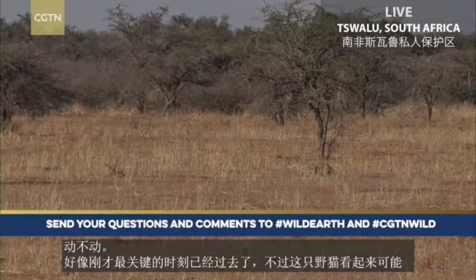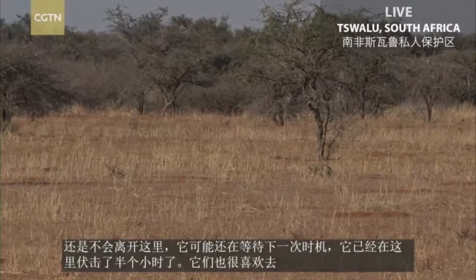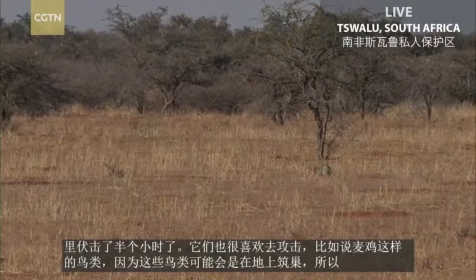Anna Maria has asked, do the cats ever raid bird nests? They have been known to raid bird nests, but particularly ground nesting birds. Things like lapwings, coursers, korhaans, spotted thick-knees, those kind of things. So your ground nesting birds are the ones most likely to fall prey to African wildcats. Not so much birds that nest in trees.